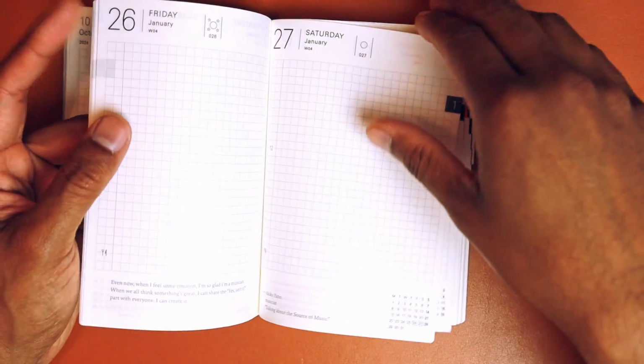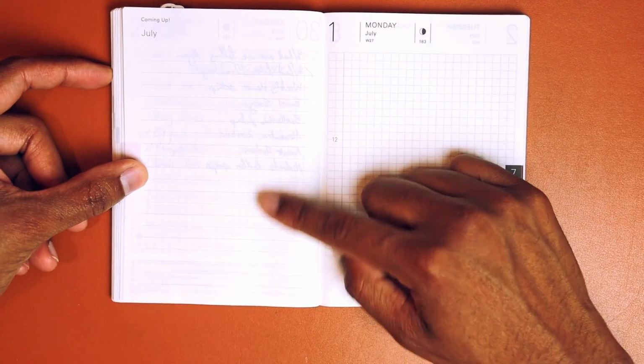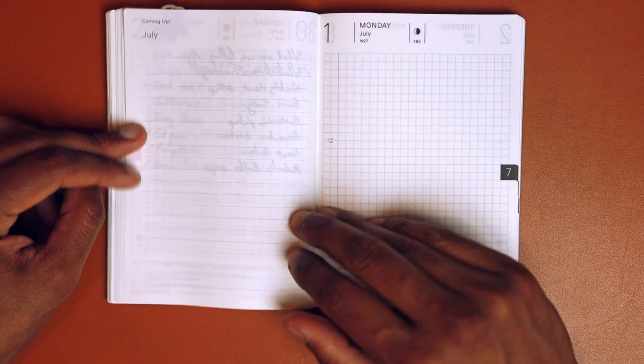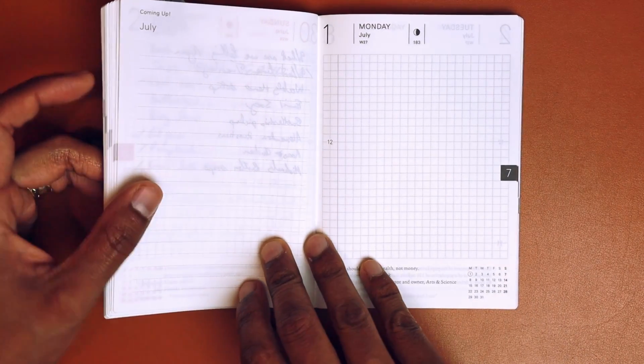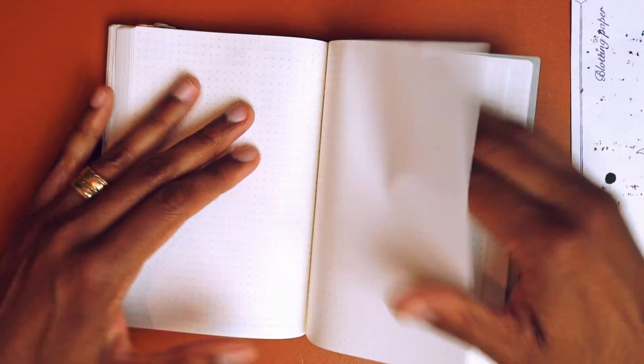Oh yeah, and then the other thing I should say is at the start of every month, you also get a coming up page. So a few lines just in terms of being able to set some intentions or tasks for the month ahead. At the back of the book, dot grid pages are available.